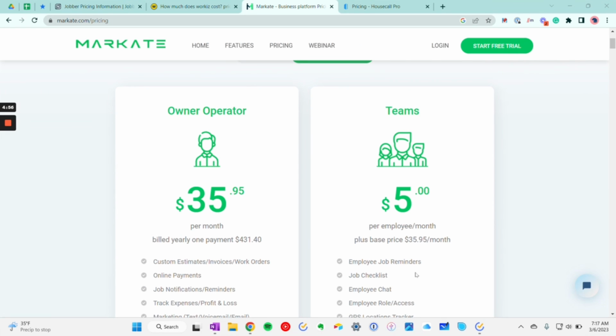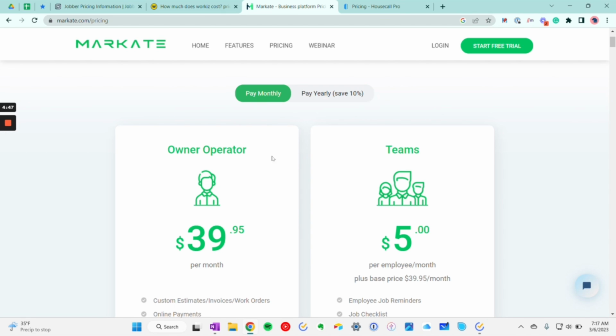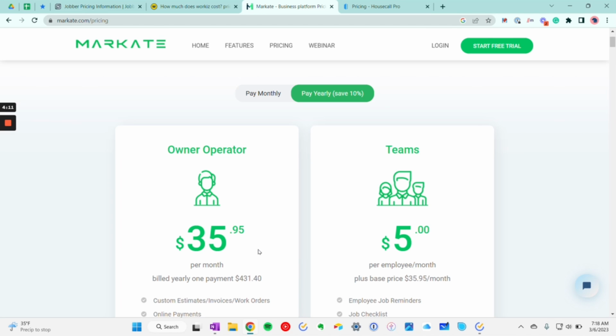Alright, so Markate has 2 pricing tiers. The basic package is $35.95 per month annually. Per month it's $39.95. But Markate might have the best kind of out of the gate basic option to do everything that you need to do. So you can do custom estimates, invoices, work orders, take payments online, get all your job notifications and reminders, track expenses, handle your marketing emails. You can integrate with Google Calendar, manage your leads. So that's pretty good for a basic package that is relatively cheap compared to the others.